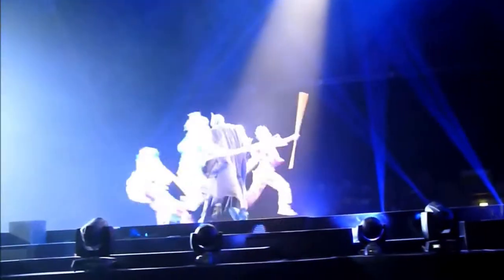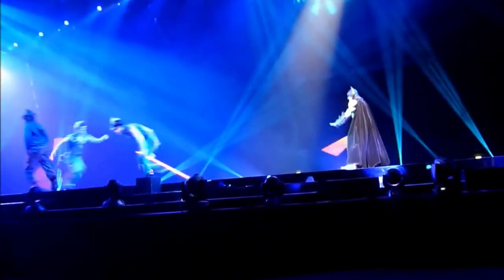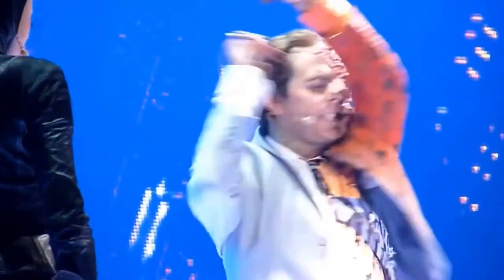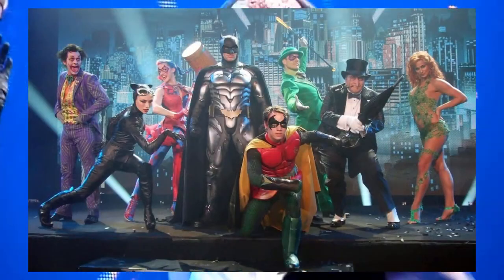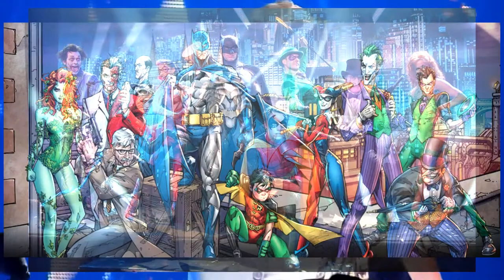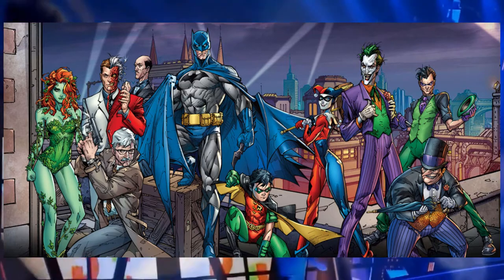The score is one of the highlights of Batman Live. The composer James Brett created one of the most amazing scores, just like Danny Elfman for the Batman motion pictures. Batman Live also has a rogues gallery that includes Joker, Riddler, Scarecrow, Poison Ivy, Two-Face, Harley Quinn, and the love interest of Batman, Catwoman.